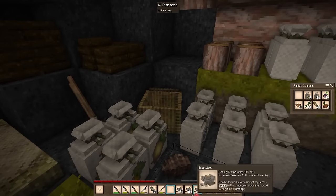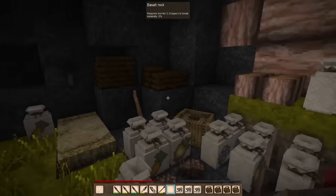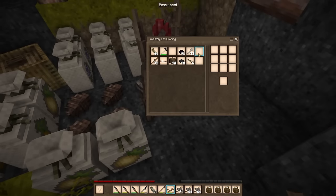So I think we're going to cook up the red meat we have right now. Even though I did say it was going to be used for fuel later, we aren't going to survive if we don't do this. So yeah, while we're finishing up this little vessel here, we have something to look forward to.